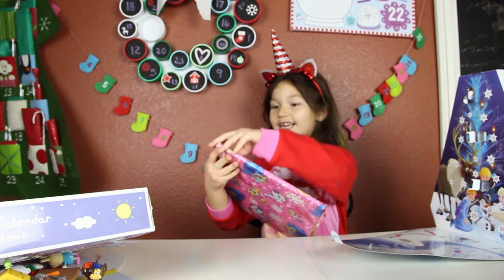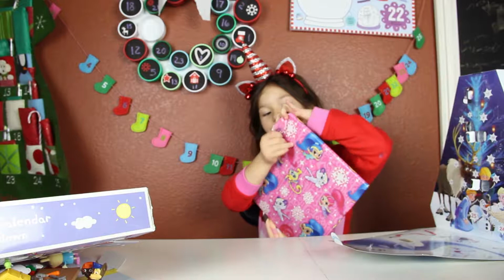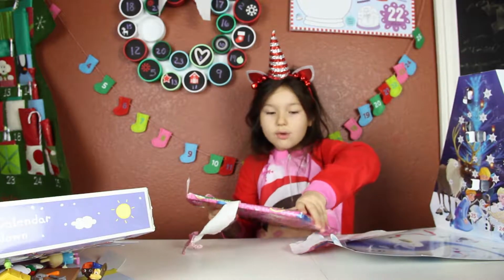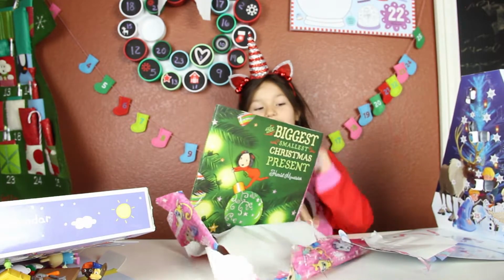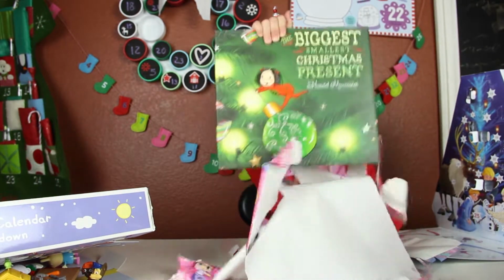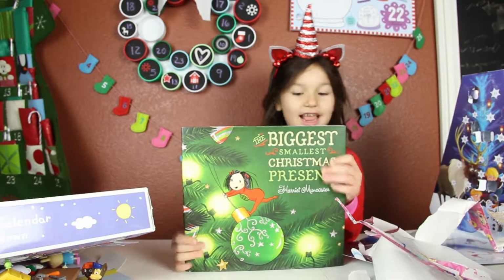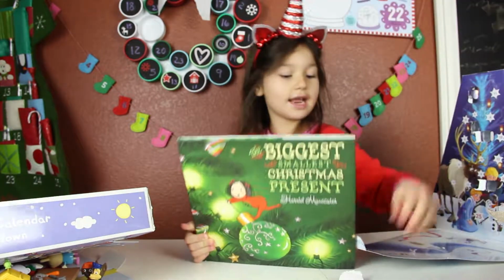Start opening. What's in here? Ooh. Oh my goodness, that bag of books is heavy. Oh, I love this book. It's their daughter at Super Tiny. The biggest, smallest Christmas present. Aww, this has been fun because every day we've been reading Christmas books. I'll just go ahead and put that to you.